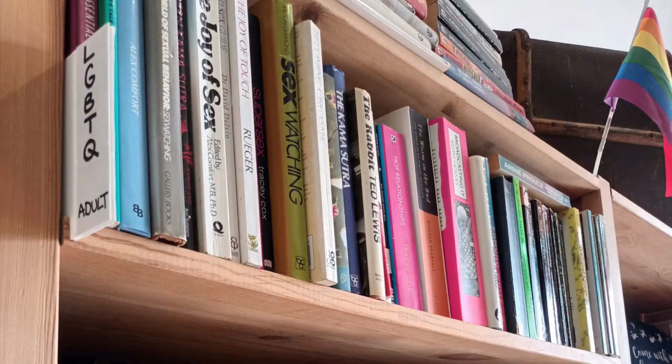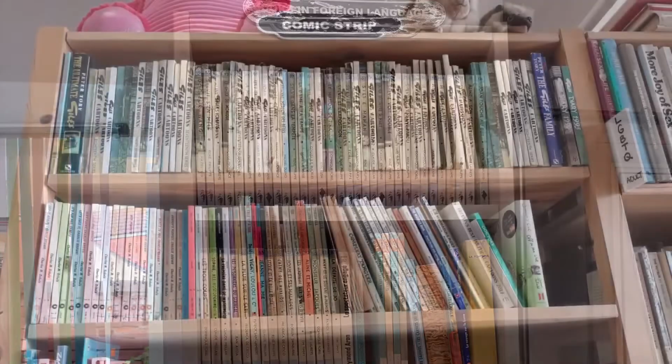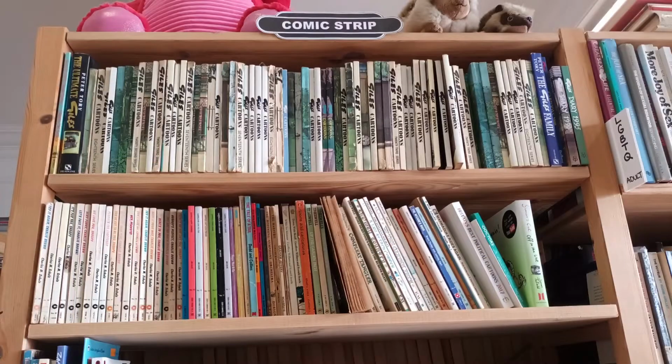And there's even an LGBTQ section, which is nice to see. And there's a bit there for foreign language books. When do you ever see a comic strip section? That was pretty cool to see.